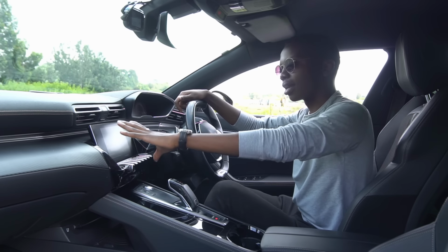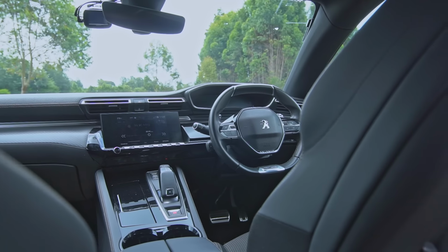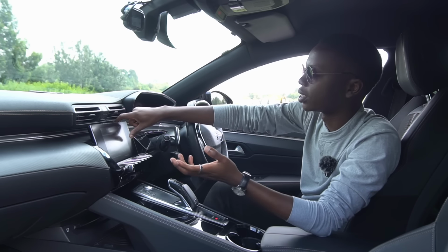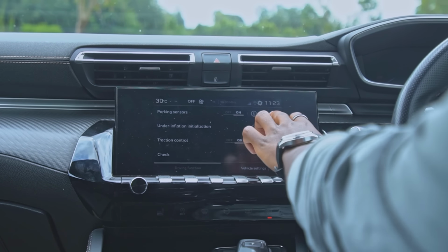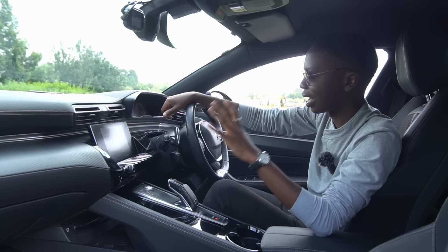Now, on this same second level is where you have your infotainment screen that is situated there. It's an 8-inch touch sensitive display, as you can see here, but my one gripe with it is that it can be a bit laggy. From the time when I press something, it's not as instantaneous as some of the other manufacturers out there. It does have a little bit of input lag.